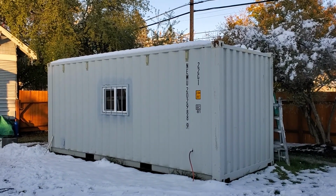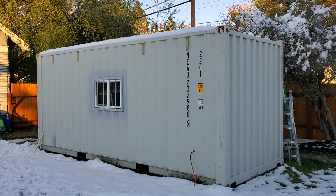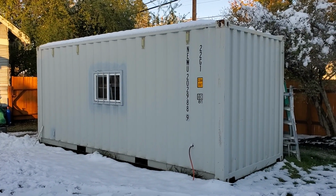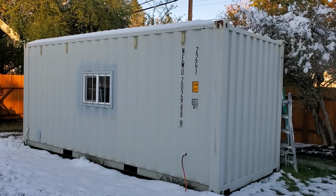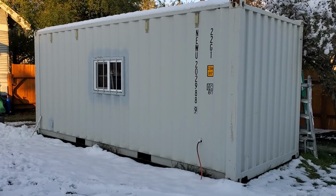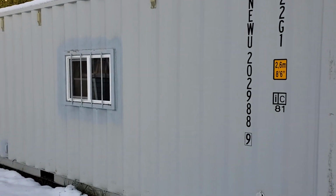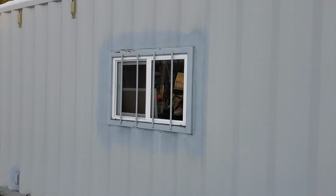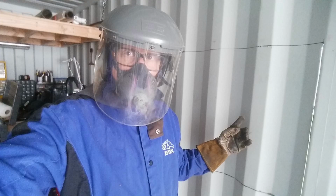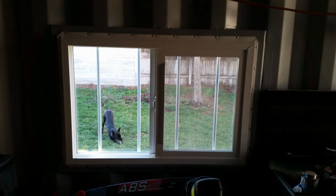So, what you're looking at here is a 20-foot shipping container. Now, this is what one could consider a new shipping container. And by new, I mean, well, it was welded together in China, filled up with stuff, and then shipped here to America, unloaded, and then I purchased it and had it brought into my backyard. You can see, unlike most shipping containers, it does have a window. I installed that myself, cut the hole, welded up a frame, stuck it in, installed the window.